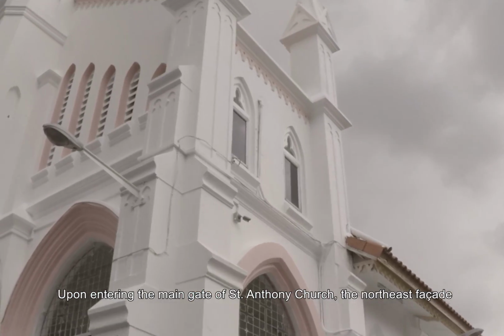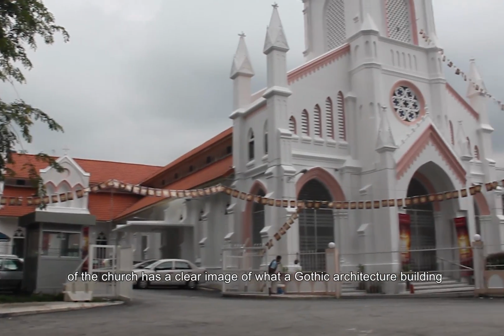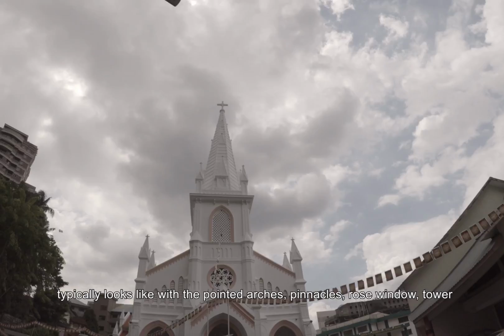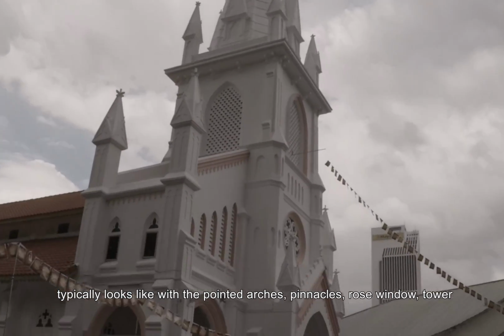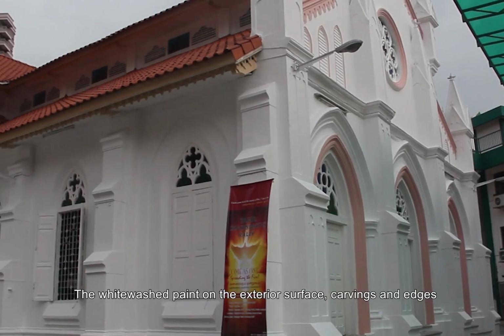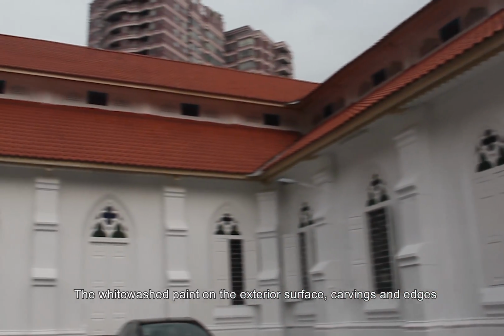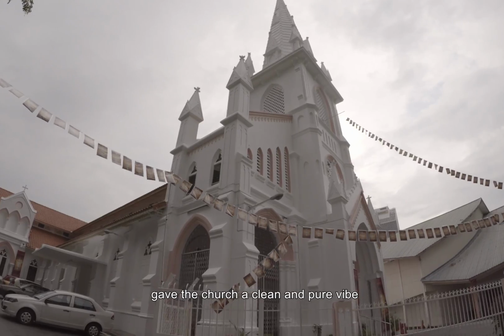Upon entering the main gate of St. Anthony Church, the northeast facade of the church has a clear image of what a Gothic architecture building typically looks like, with the pointed arches, pinnacles, rose window, tower and the spire soaring above the sky. The whitewash paint on the exterior surface, carvings and edges gave the church a clean and pure vibe.